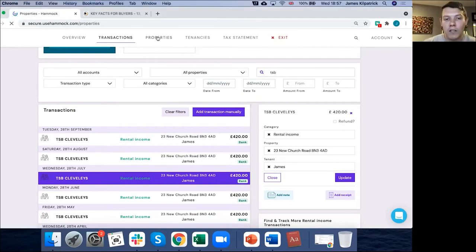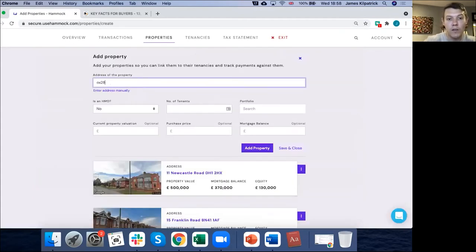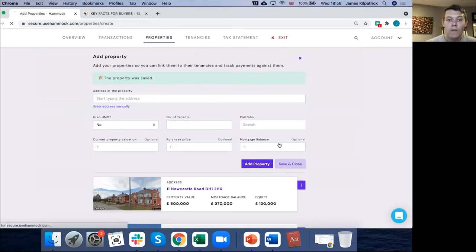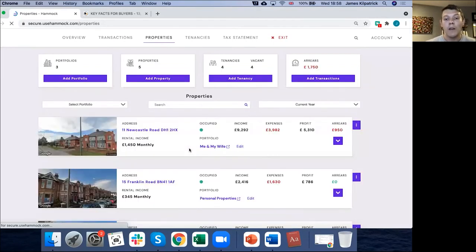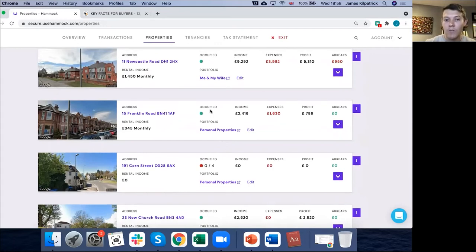So while I answer that, I'll jump over to the property screen. When you add a new property, you click in here, search for the postcode or the first line of the address, and then select the property. Off you go. Now, one of the questions here is: is it an HMO? If it is, you then just put in the number of rooms. We'll add the property. You'll notice that for all my other properties, these all just say occupied, whereas for 191, the one we've just added, it says 0 out of 4. So I would add those tenancies individually. I would say for each tenant how much their rent is, and I would track that rent against that particular tenant in that particular room.